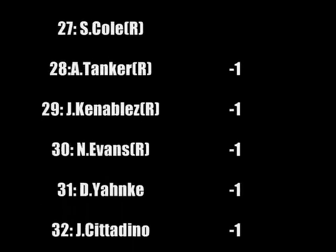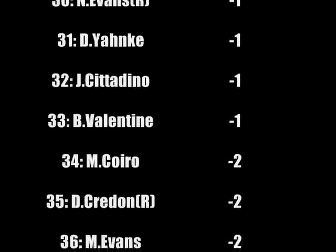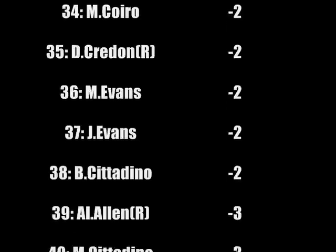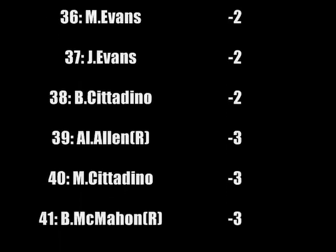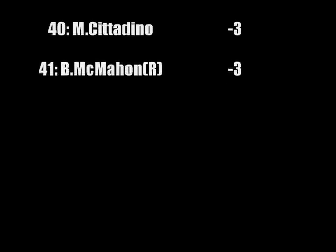Estavas Cortez, Max Skinner, Brandon Bain, Tyler Benoit, Samantha Yankee, Treck Tauger, Seth Cole, the last car on the lead lap, and then Alex Tanker, Julian Canablez Jr., Neil Evans, David Yankee, John Cedillo, and Brian Valentine all lapped down. Matt Corio, David Creedon, Matt Evans, Jeff Evans, and Bob Cedillo all 2 laps off the pace. Alex Allen, Michelle Cedillo, and Brock McMahon all 3 laps off the pace. Disappointing races for them.